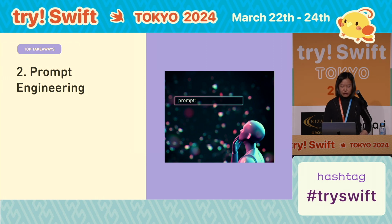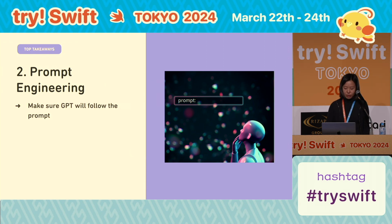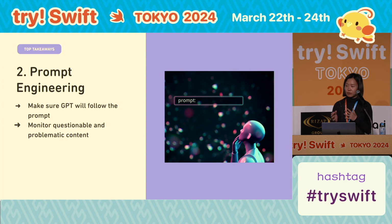Second, prompt engineering skills are crucial to providing targeted, well-moderated, and meaningful content to the users. We try to put the most important instruction at the end of the prompt and remove unnecessary words to make sure GPT will follow the instructions correctly. We keep monitoring questionable and problematic content that Roleplay generates and make sure we modify the prompt to prevent further occurrences of the same issue.